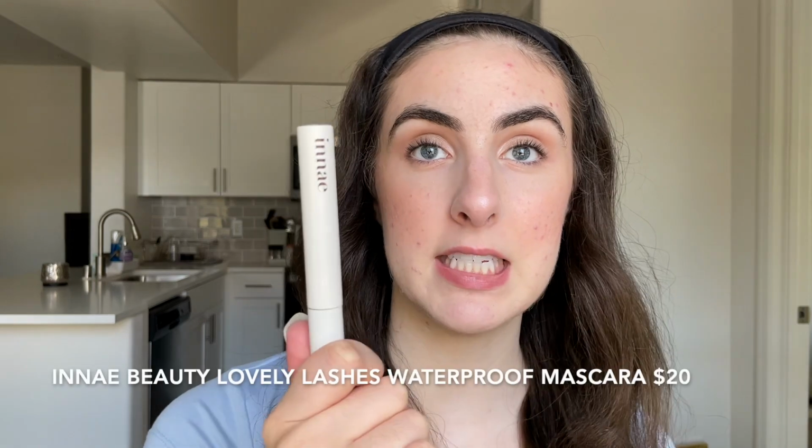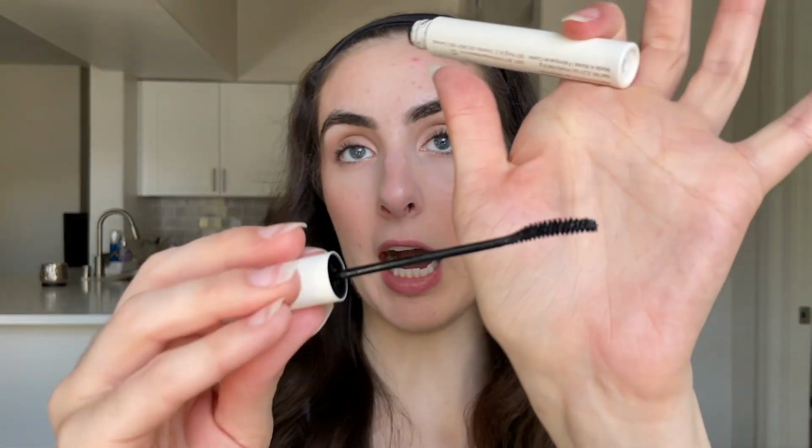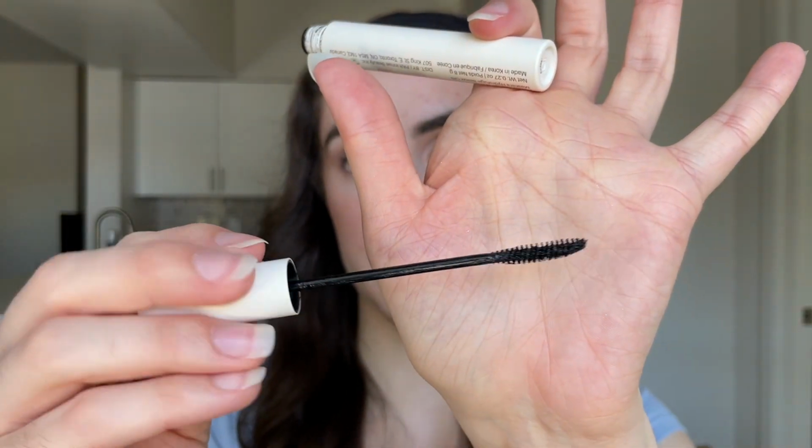And for mascara, this is the Innae Beauty Lovely Lashes Waterproof Mascara. I do really like this mascara. I think it has a very cool and unique wand, natural bristles, a little arch shape to it. It's pretty small too, so you can really get all up in your lashes and it's not going to get everywhere. I don't love waterproof formulas.